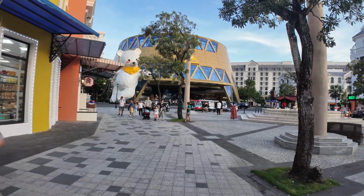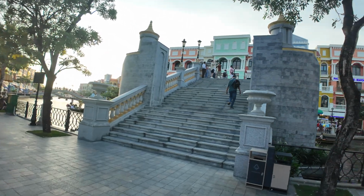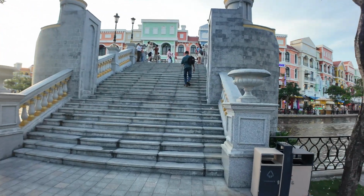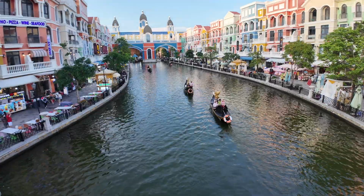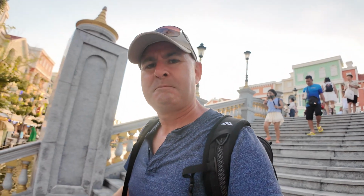The Teddy Bear Museum. Well, we ain't going to go there, but if you've got kids, suppose it's alright. Ah, bridge. That's what we want. More stairs. So they think we're in Phu Quoc, like Vietnam, and they've got something like this. It's definitely not always what you might expect it to be, is it?